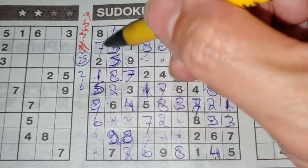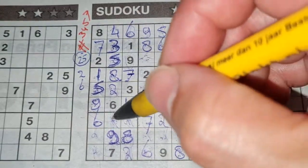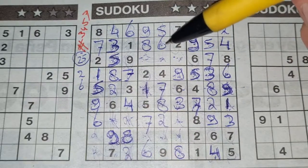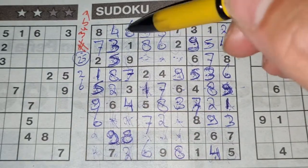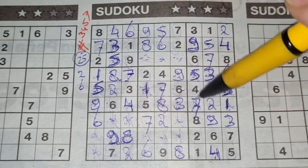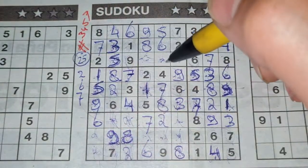7 in this column, 7 in the first column. So the column between the second column, we already have a 7 there. Yeah, we already have a 7 there. And all the 7s are used. I can see, this is number 3, number 7. Alright.